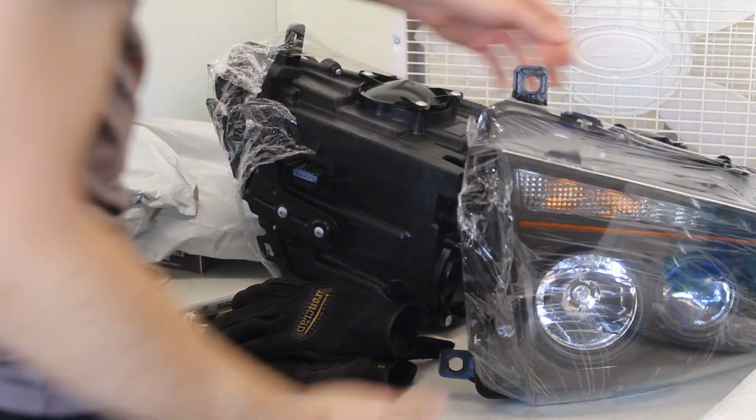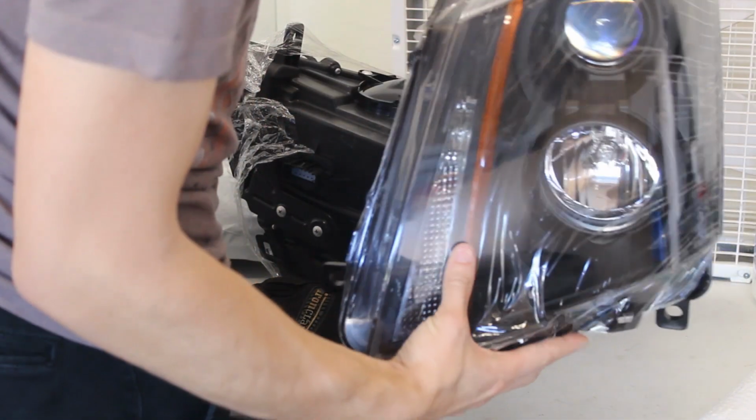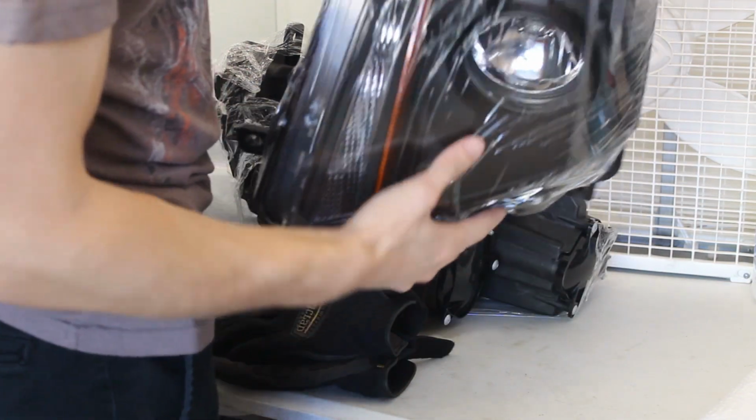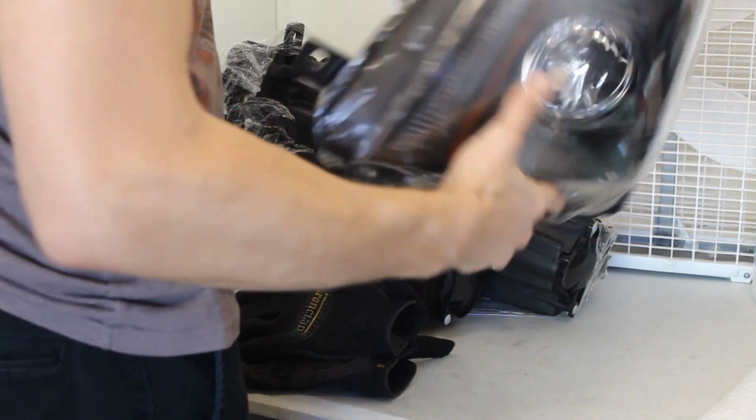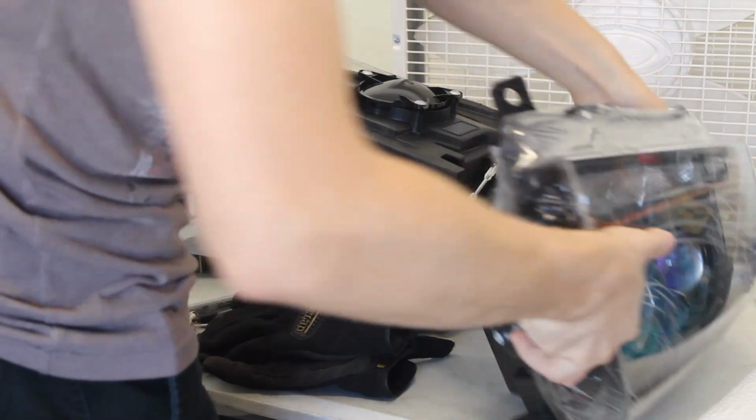Alright, yesterday we got in our new headlights, which have black instead of chrome inside. Right now they're plastic wrapped to stay safe. We'll leave them that way. And yeah, I like those a lot.